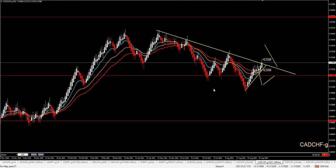It doesn't matter which direction we are going. It doesn't matter which pair you are focusing on. All that matters is that you do the top-down approach correctly, and of course follow the rules.